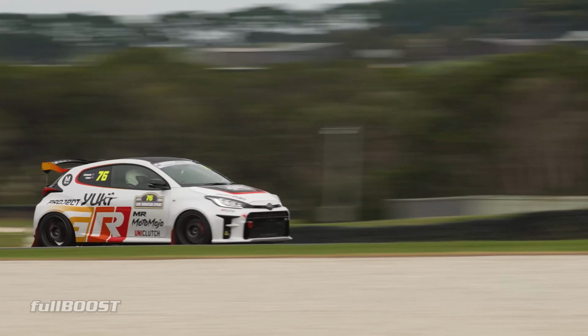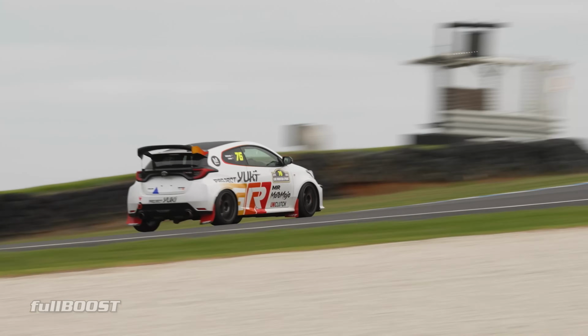Phillip Island, we did a mid 1:46, so 1:46.46. But I was having some understeer issues and fuel surging, so I never actually got a clean lap, but we still managed to put down that time. I think we're hitting 235 around there. To be honest, I don't know that with this gearing there's much more. I think I'm up around 6,000 or 7,000 RPM or something.